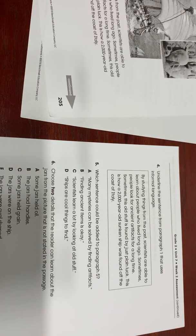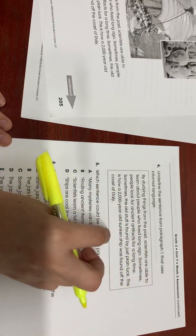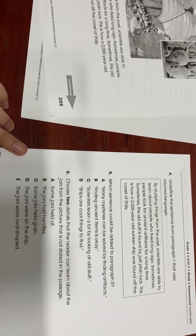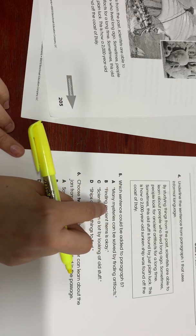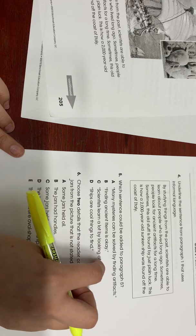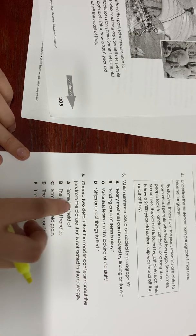Number 4 says, underline the sentence from paragraph 1 that uses informal language. Okay, so we're going to read this after we read our passage. Number 5, which sentence could be added to paragraph 5? Okay, so this question, I don't think we need to read the passage in order to answer it. Okay, but we'll still answer it after we read.